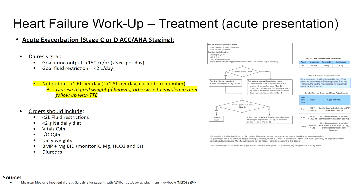Note that orders should include a 2-liter fluid restriction, a sub 2 gram sodium dietary restriction, vitals Q4, I's and O's Q4, daily weights, and a BMP plus Mg BID to monitor electrolytes and creatinine for overdiuresis, as well as bicarb for contraction alkalosis from overdiuresis. Lastly, your diuretic orders, which are as follows.